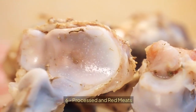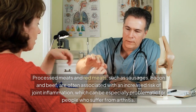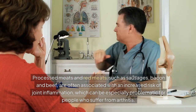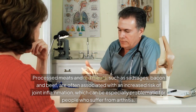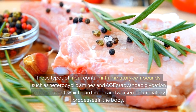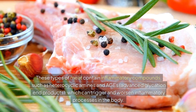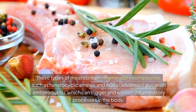6. Processed and red meats. Processed meats and red meats, such as sausages, bacon and beef, are often associated with an increased risk of joint inflammation, which can be especially problematic for people who suffer from arthritis. These types of meat contain inflammatory compounds, such as heterocyclic amines and AGEs, advanced glycation end products, which can trigger and worsen inflammatory processes in the body.